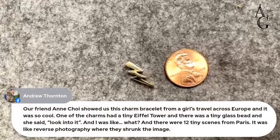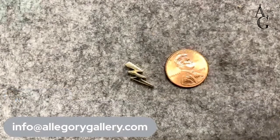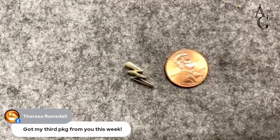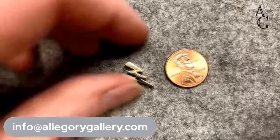Andrew said, our friend Ann Choi showed us this charm bracelet from Girls Travels Across Europe, and it was so cool. One of the charms had a tiny Eiffel Tower, tiny glass bead, and she said, look into it. And I was like, what? And there were like 12 tiny scenes from Paris. It was like reverse photography where they shrunk the image. That's really cool. Teresa got her third package from us this week. Nice. Thank you so much for your orders.